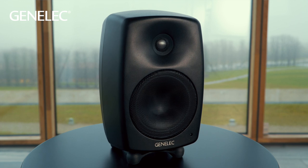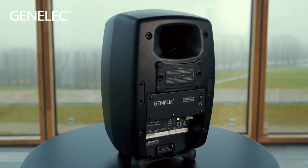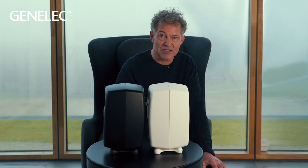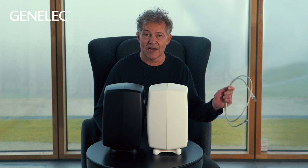In summary, benefits of these new Smart IP speakers are the power over Ethernet, high quality audio, in this case Dante, system surveillance and system calibration, and all of this in just one cable.